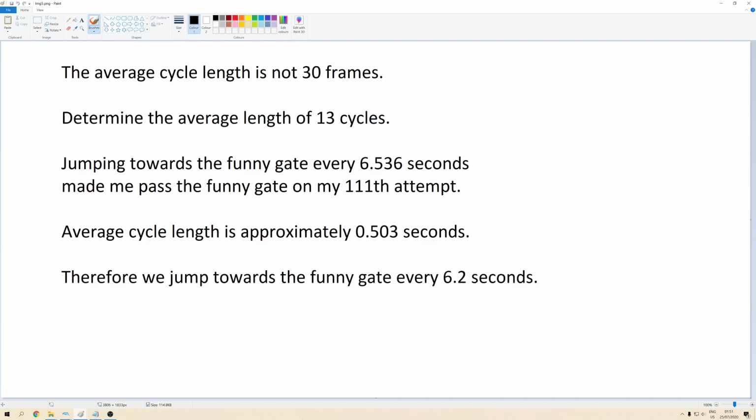Now this was the worst out of 15 tries, but still, that's larger than any other attempt for other intervals. For this reason, I estimate the average cycle to last for 6.536 divided by 13, which is approximately 0.503 seconds.